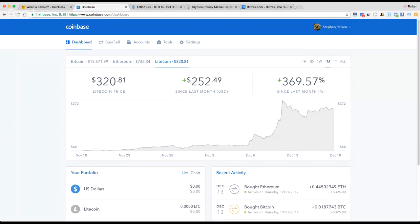Let's see. Juan says, if you could lose in a slot machine, you can do this. Same thing. Steve, I have noticed that men are the majority of investors. I'm not sure about that. Mr. Sadie says Coinbase takes PayPal also. But aren't you going to get hit with that 3% fee?